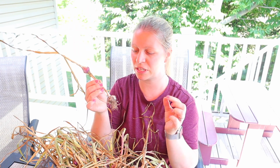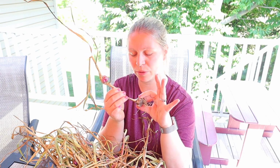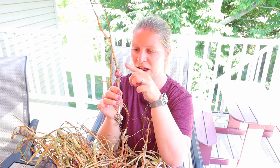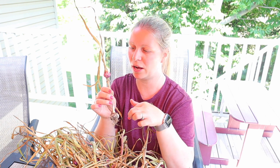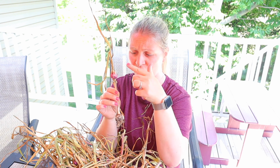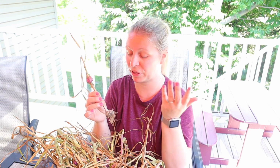What I also learned is that if there's any diseases in a bulb, they're usually down towards the bottom, and these ones never get the diseases because they never touch the soil. So I believe they're called stock bulbs. So these are good for replanting, and hopefully I can do some of that too.